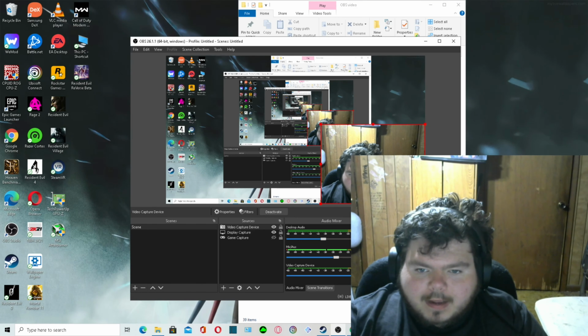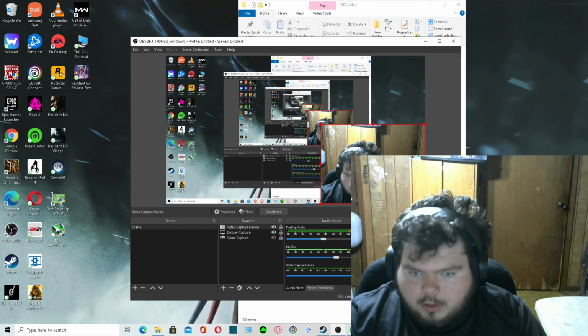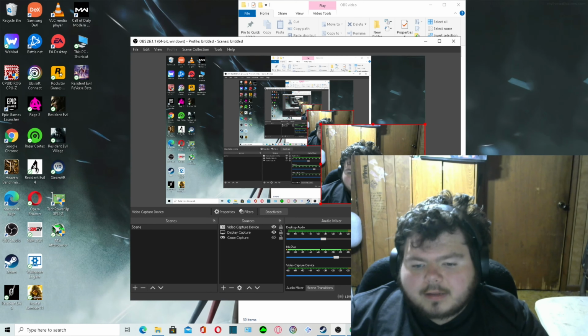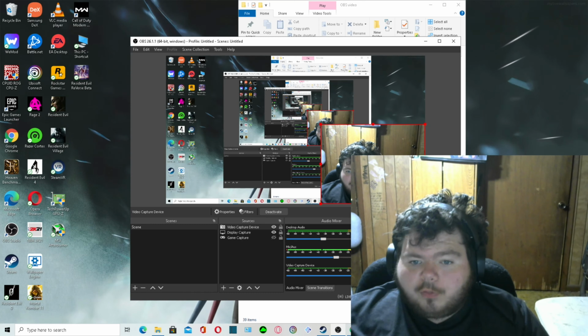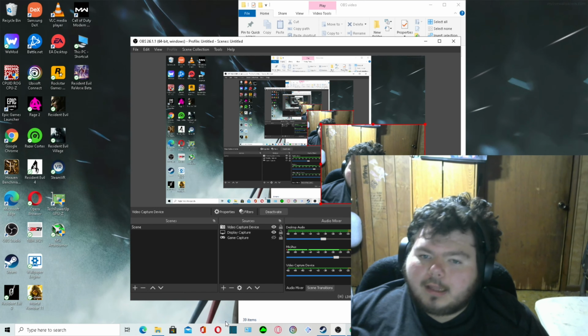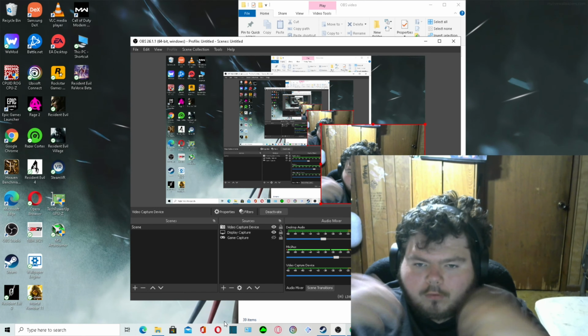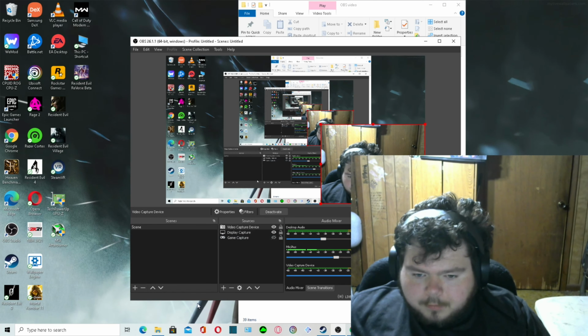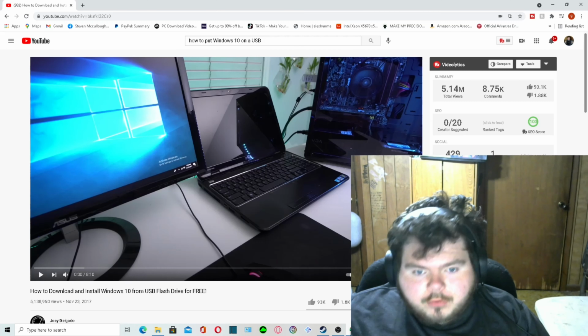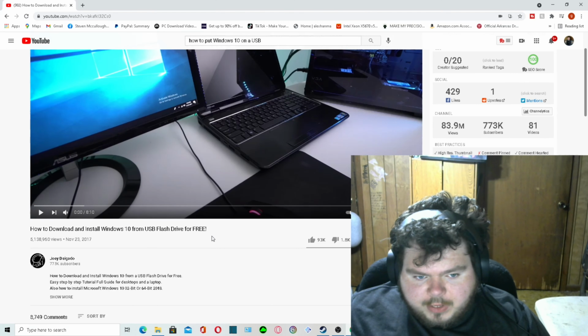Me putting Windows 10 back on this machine and trying to get it to work. Now, I'm not going to teach you how to put Windows 10 on a USB because there are so many videos out there on that, mine would just get lost in all those billions and billions of videos on how to put Windows 10 on a USB. Now, if you want to learn how to do that, I suggest you go watch this video right here.